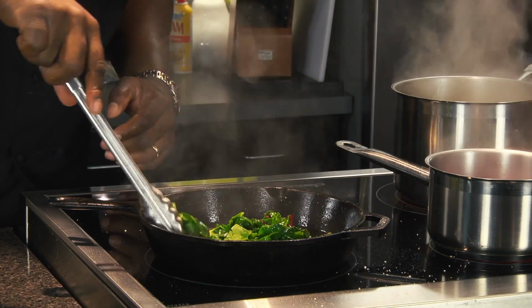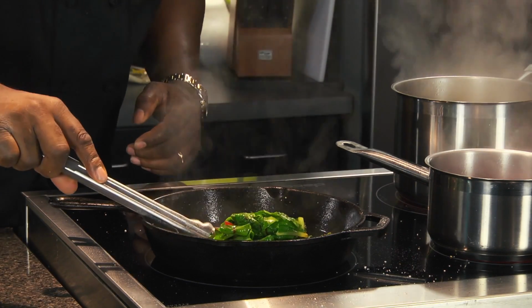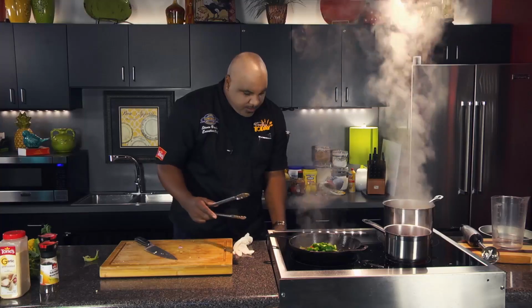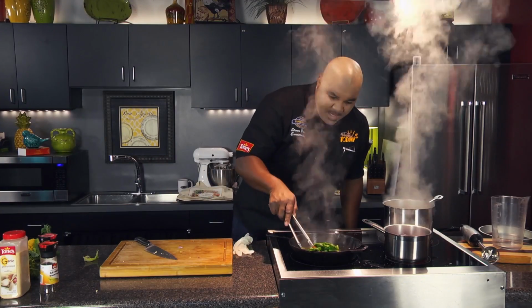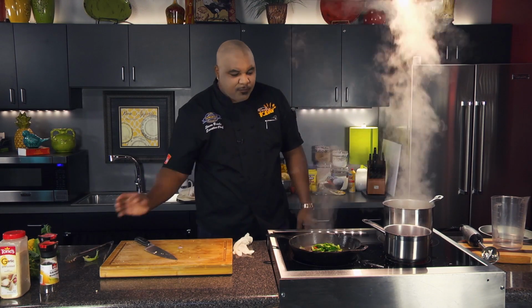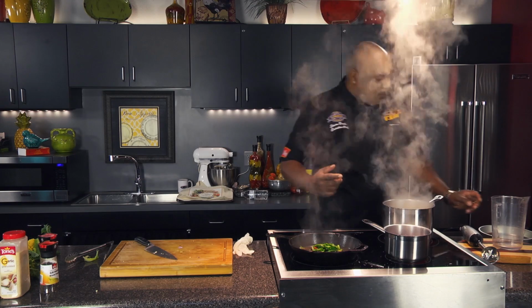And I'm going to pile it all up. Let as much of the oil drain out of it as possible. Now I'm going to leave it setting right there on the burner and just kind of let it do its own thing. Let that oil just drain as much from the chard itself as possible.